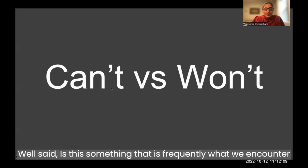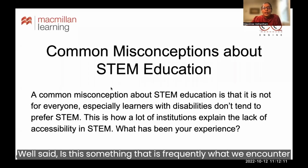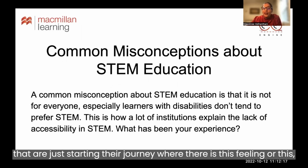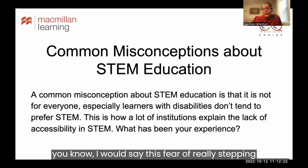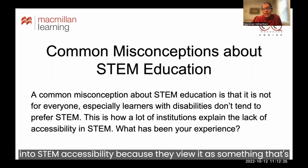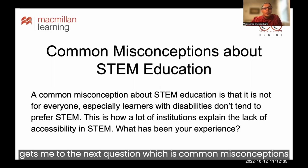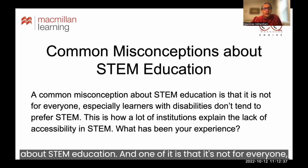Well said. Is this something that we frequently encounter when we work with new companies that are just starting their journey, where there is this feeling, I would say this fear, of really stepping into STEM accessibility because they view it as something that's too big to grapple with and to really address? And so that gets me to the next question, which is common misconceptions about STEM education.